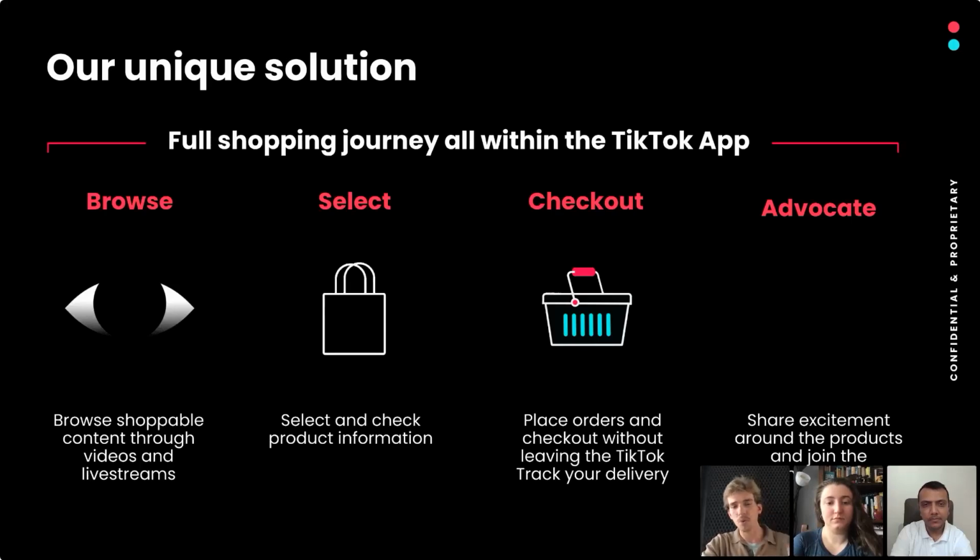So as you can see, I browse, I select the item, I do the checkout, and very importantly, I advocate. So here is when you really want to be part of something. You want to be part of the community, you want to interact, you want to share your feedback. And this is where TikTok Made Me Buy It really has had an impact. It's not only about the decision before the purchase, but I am sharing my feedback with the community after making the purchase, hopefully in a good way.